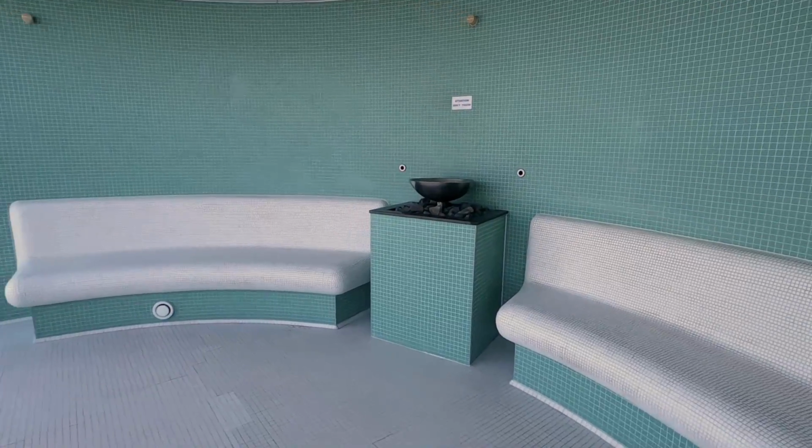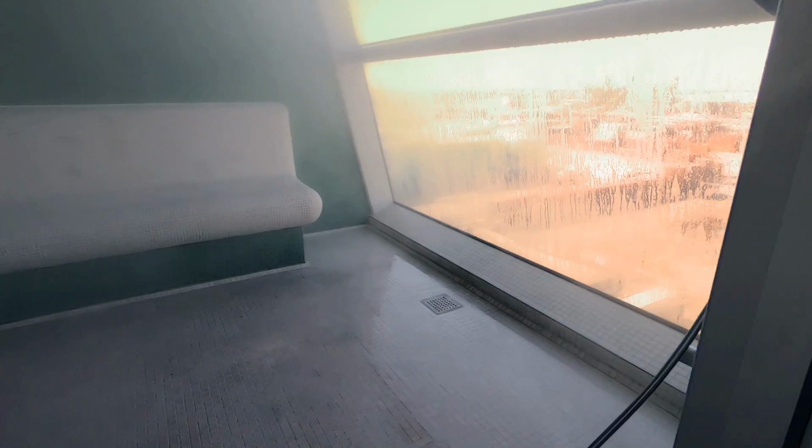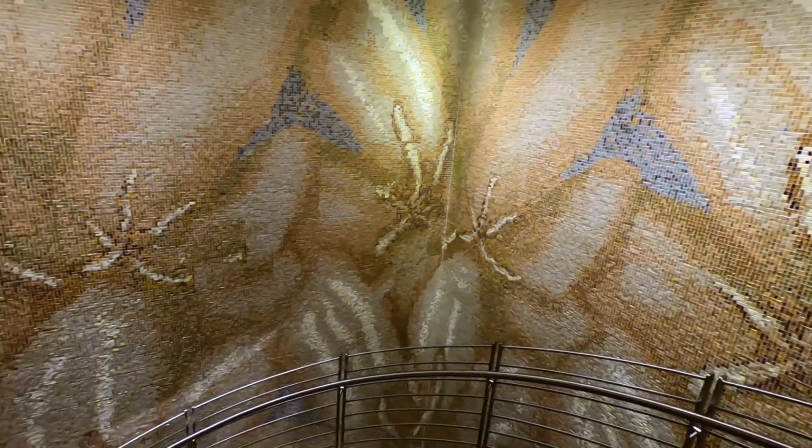On one side of that heated lounger room is this herbal sauna, and on the other side is this nice steam room. And to rinse off, you can use this cool shower with 6 water jets and fiber optic light. I just love the tile work on these walls as well.